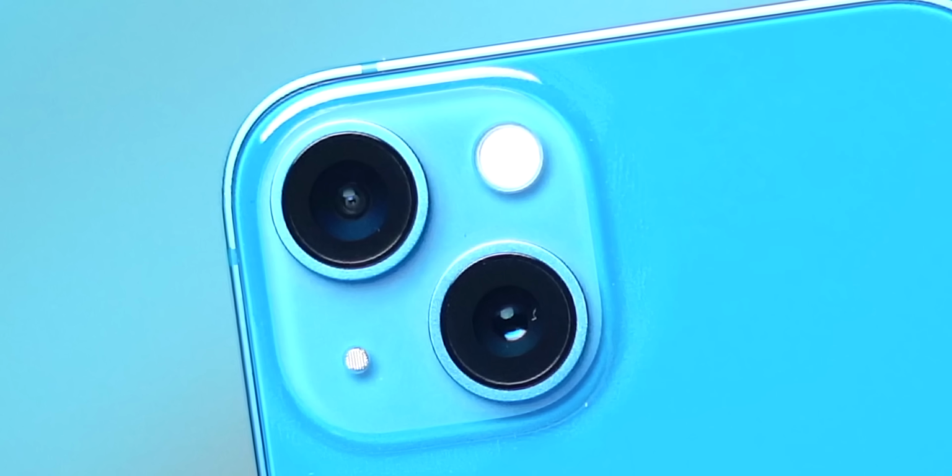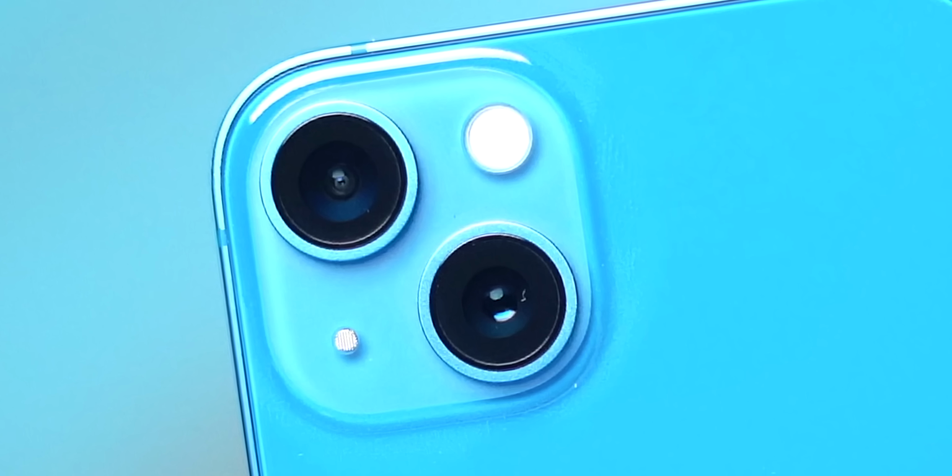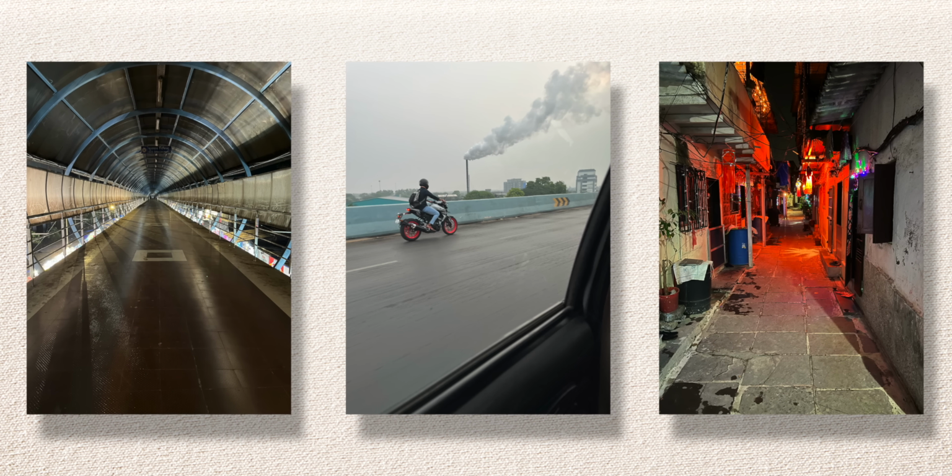Now, the display is the same as iPhone 12, but what has improved is the camera sensor. And a lot of you would be thinking how good it is. Well, for starters, the main sensor is really good. The thing I love the most on the iPhone is the camera. See, all these, the white balance and color tone are so consistent.